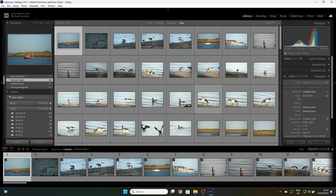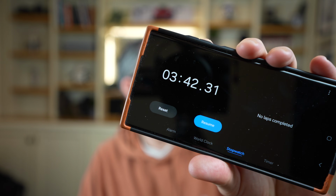Okay, it's finished. 3 minutes 42. That's not bad at all. I'm impressed. So that laptop had no problem importing these files. It wasn't slow at all, really. Yeah, I'm quite happy with that. So I might just have a quick look at one of them and see what it looks like.